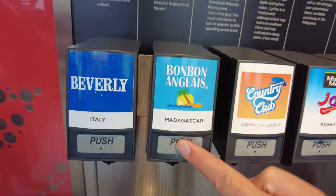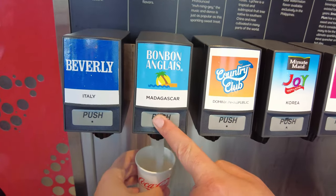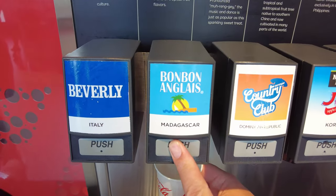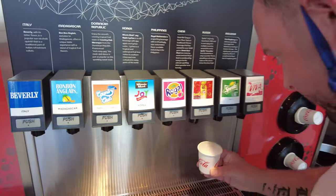Hold on, let me get a fresh cup. This one was my favourite. Joe's gonna press it. There we go. Nice full cup. This one was my favourite. The Bonbon Anglais from Madagascar. Yeah, definitely my favourite. The barbecue one wasn't as awful as I was expecting. No, it's okay barbecue. But you just couldn't drink a lot of it. Yeah, a couple of sips is good.